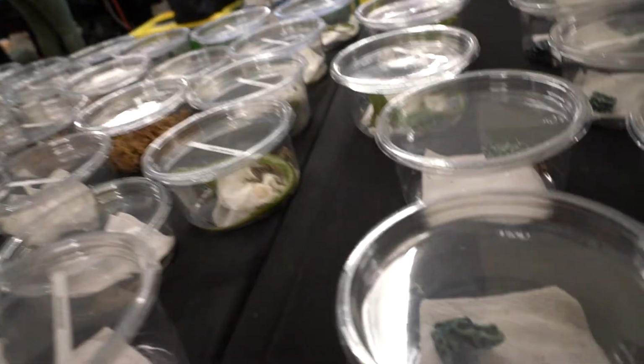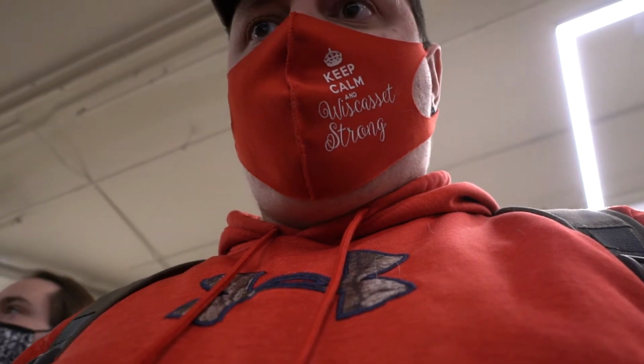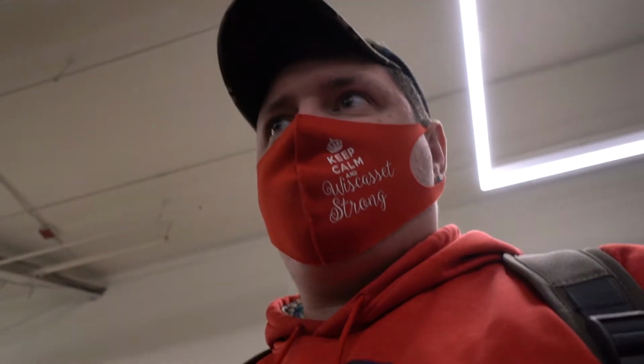Oh, and here we have some dart frogs. I know. We're all out of those now. So what a lot of people don't know about dart frogs is, most people know they're poisonous, but most people don't know that their toxins actually come from their diet. So having them as pets, they're actually not toxic or dangerous because they don't have access to those toxins that they get in the wild.